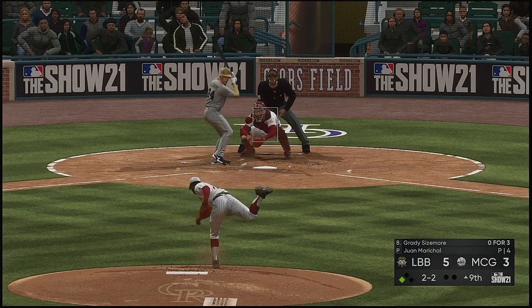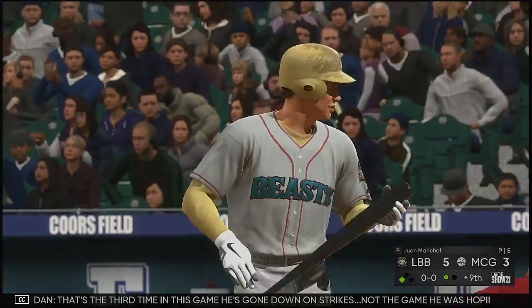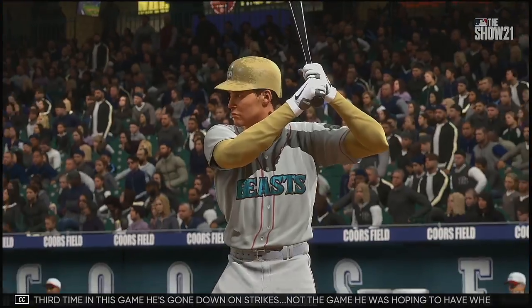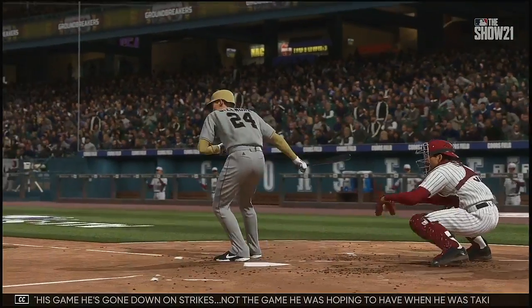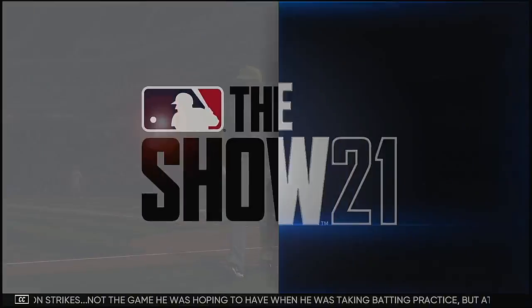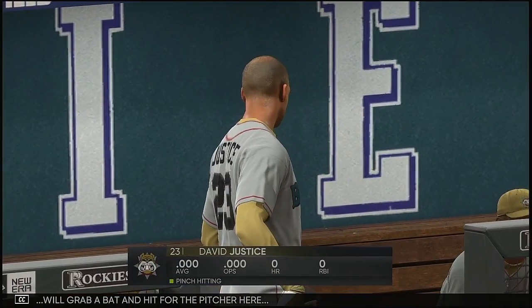The 2-2. Swung on and missed. He got him on strikes. That's the third time in this game he's gone down on strikes. Not the game he was hoping to have when he was taking batting practice, but at least his guys are ahead. David Justice will grab a bat and hit for the pitcher here.